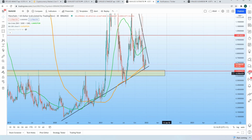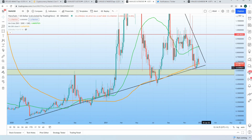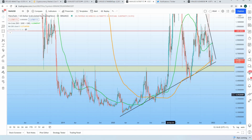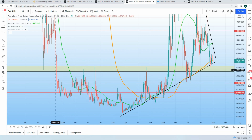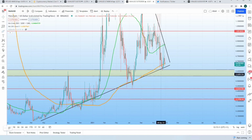All right, if we drop below this zone here, and this is the bearish scenario I'm talking about now, the 60 to 55 cent zone, we really don't have a lot of support down here, and it's hard to tell how low Wanchain could go. Obviously we have a little bit of support down at 31 cents, and a little bit of support, I think around 41, 42.5 cents. I don't really want to take into consideration anything much lower than that, but in the worst case scenario, and I don't think this is a possibility, if we do enter a bear market, we could definitely see a bleed down to this zone before we come back up.